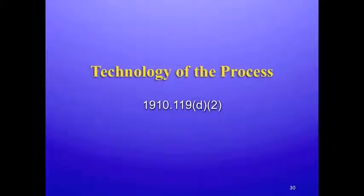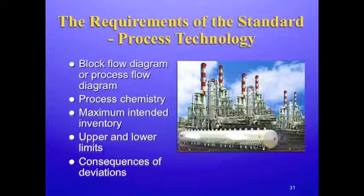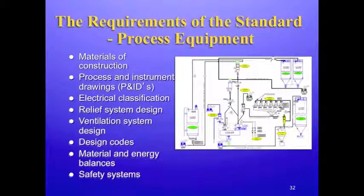Under the technology of the process, we will look at process technology and process equipment. The requirements of the standard for process technology include block flow diagram or process flow diagram, process chemistry, maximum intended inventory, upper and lower limits, and consequences of deviations. The requirements of the process equipment include materials of construction, process and instrumentation drawings, P&IDs, electrical classification, release system design, ventilation system design, design codes, material and energy balances, and safety systems.